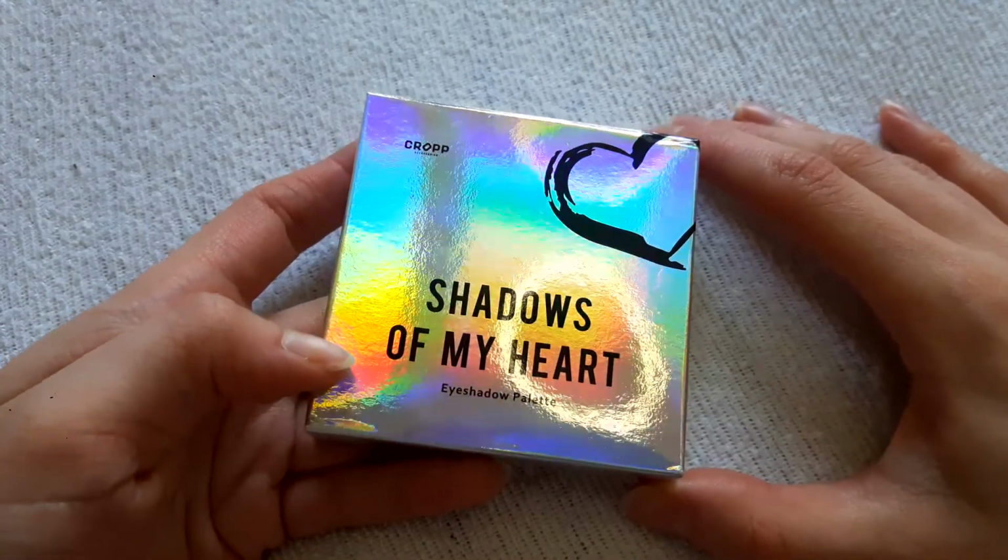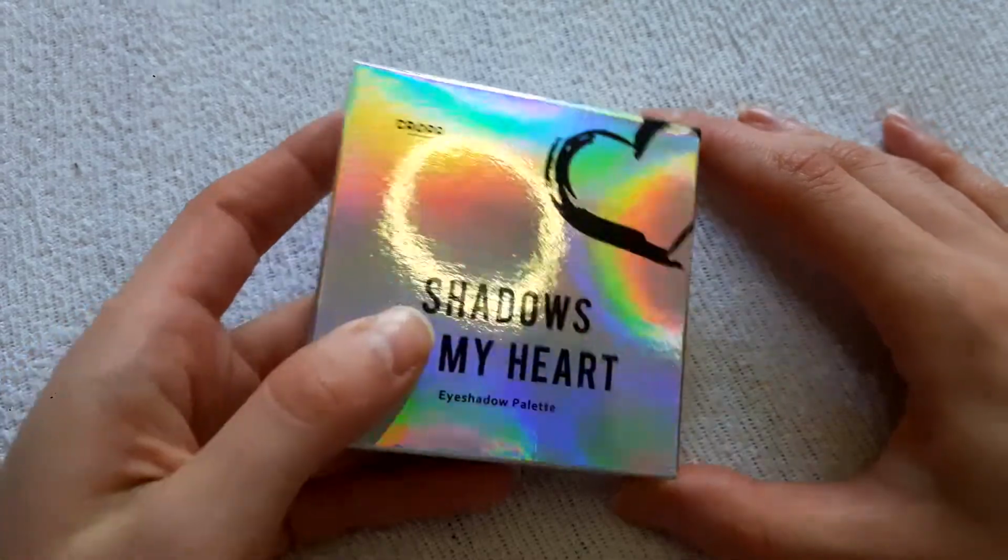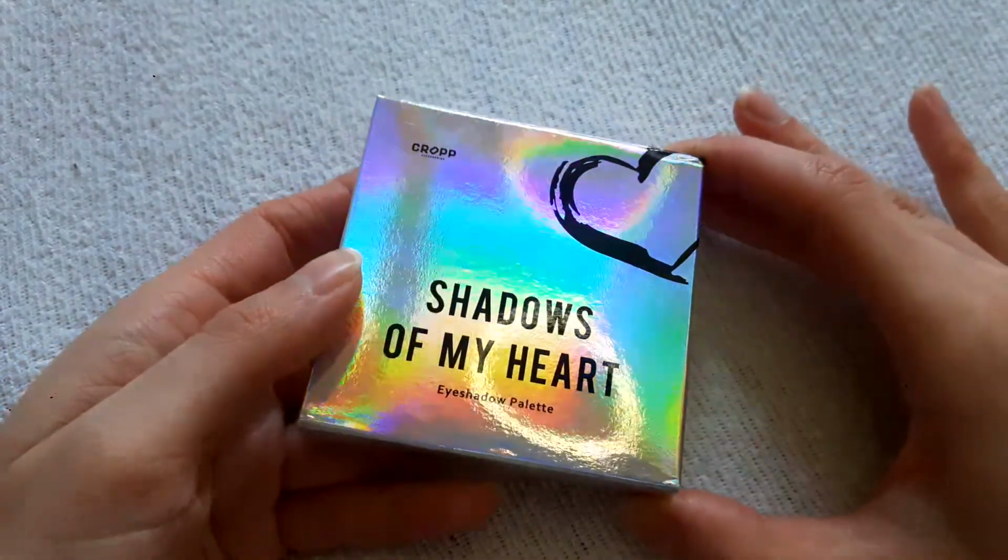Next palette is from Crop. It is called Shadows of My Heart in this beautiful holographic packaging.